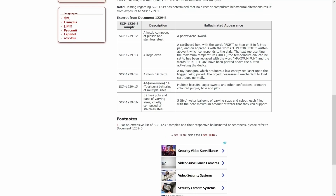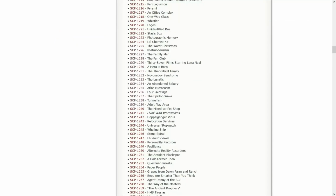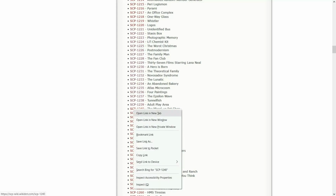Okay, so hitting people with a kettle because you think it's a foam sword, getting in an oven and turning it on because you think it's a fun fort, shooting people because you think it's a toy gun, eating batteries because they look like cookies, and throwing pots and pans at each other because you think they're water balloons. Sure. And that brings us to the mixed up pet shop.